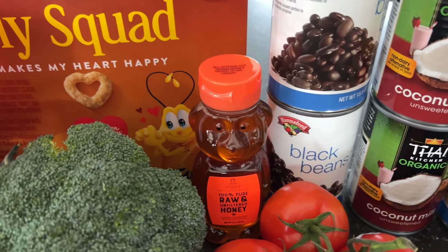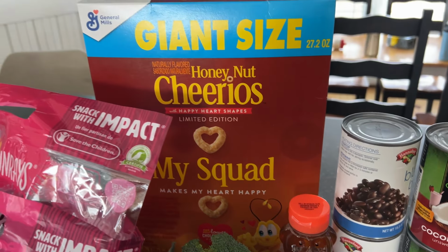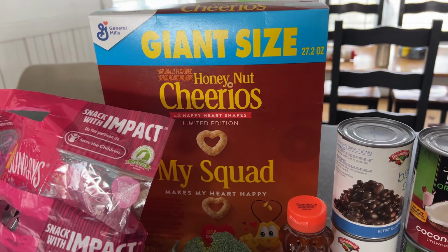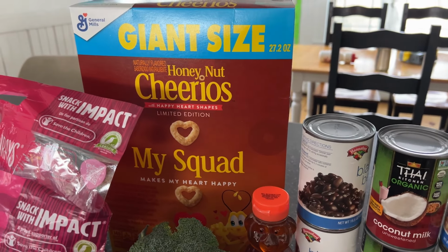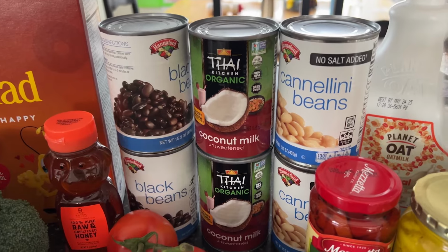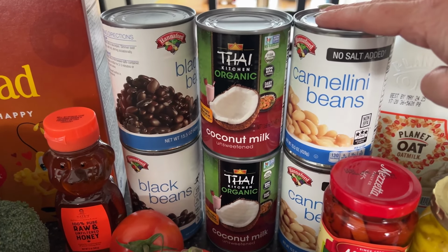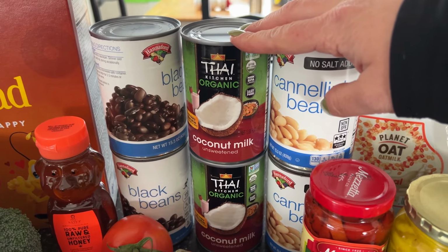We were just about out of honey, so I did need to get some honey. I have some kiddos that have been asking for cereal, and we do not eat cereal hardly ever, so this is just more of a treat. Here we have some cans. We've got cannellini, black bean, and then I've got some coconut milk.